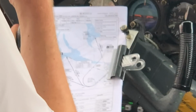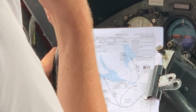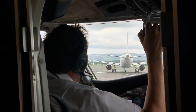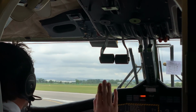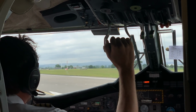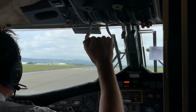Takeoff today was from runway 23, which we reached after a short taxi from the stand. Finally, it was time to get airborne in the Twin Otter. Listen to the incredible sound of these propellers.